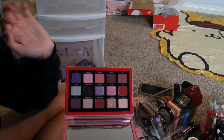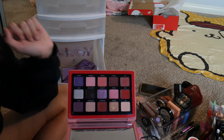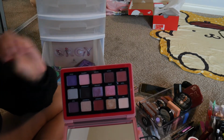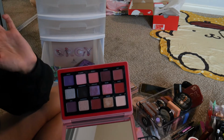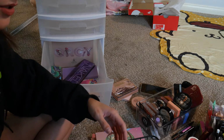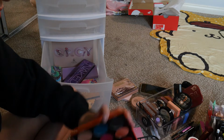Like this is pinks and purples with some reds, where the Norvina palette is definitely some pinks and purples in a mostly neutral toned palette. So I'm going to hold on to both of those. And you guys just saw me open this the other day.